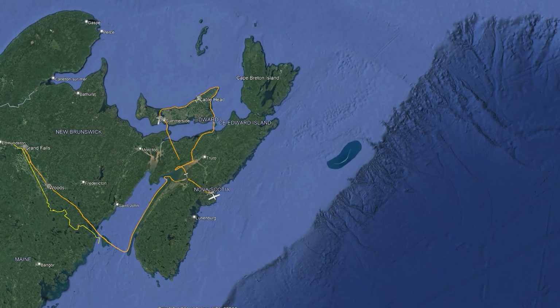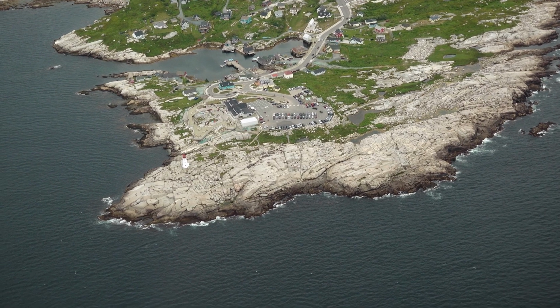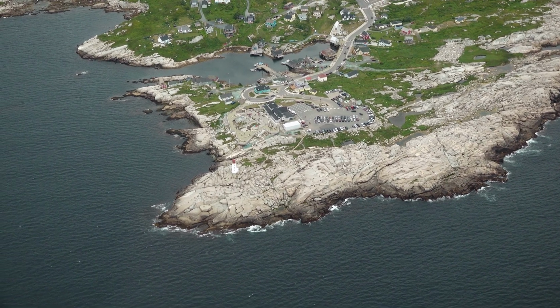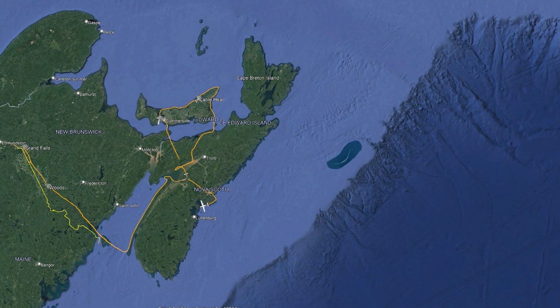From there, we turned southwest, following the rugged coastline past Sambro and Terrence Bay before reaching one of Nova Scotia's most famous landmarks, Peggy's Cove. The sight of its iconic lighthouse perched on the wave-sculpted granite brought back great memories of when Val and I visited by land, and from the air, it was just as breathtaking. Continuing along the coast, we passed Mahone Bay and its scattered islands before finally approaching one of the most storied ports in the country, Lunenburg.